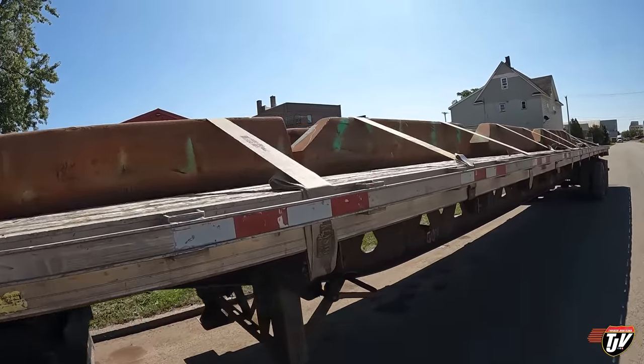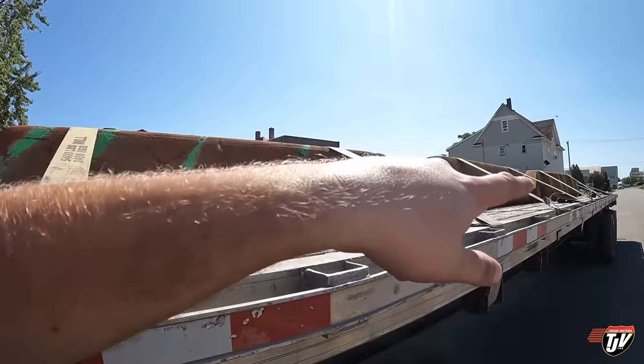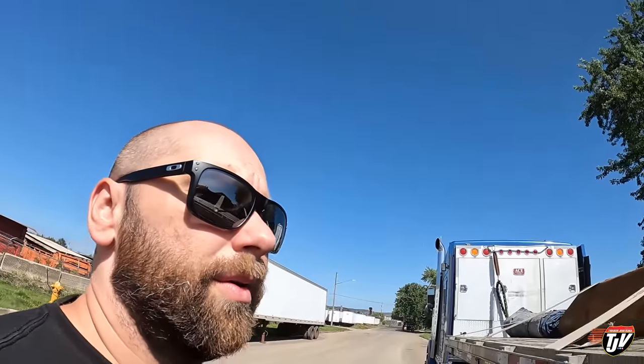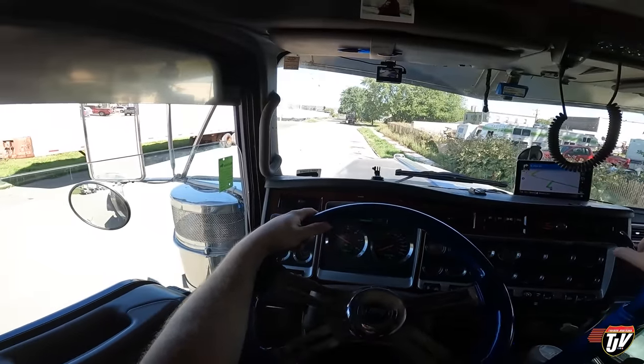These are called mining liners. They're heavy, 3,500 pounds each. There's two, two, two, three, two, and two. We're taking these back to Manitoba. It's to our yard. Someone else is gonna continue on with them. I believe their final destination will be in British Columbia. That's what it looks like on the paperwork. But my assignment is just to bring it back to the yard and go home and bring old Blue to the shop. Let's rock and roll.